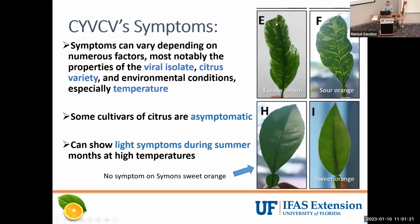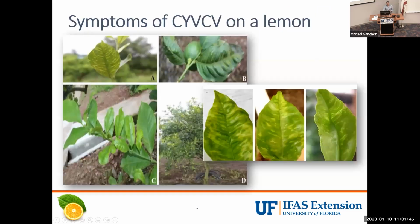Yet some more pictures of the yellow vein over here in Eureka lemon, sour orange. But one type of citrus, even though infected in the same stage as these plants, there is almost no symptom on it. So this virus can be symptomless. And here is the sweet orange that has very subtle symptoms on the leaves. I gathered some more symptoms from other literature and internet sources. So the pictures are not great, but still giving you some idea that the main symptom of this virus is causing deformation on the leaves and vein clearing or yellowing.